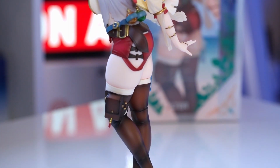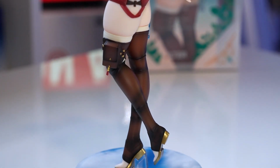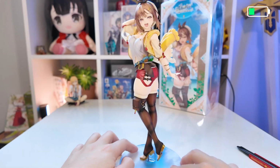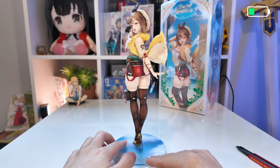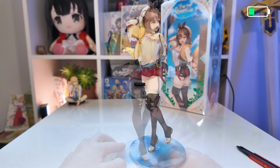Thicc, that's Thicc for you. Great additions. Love her expression there. Yeah, I think this one is hard to beat, so we'll have to see how Karma stacks up. But I have a feeling that Ryza is going to edge her out here.